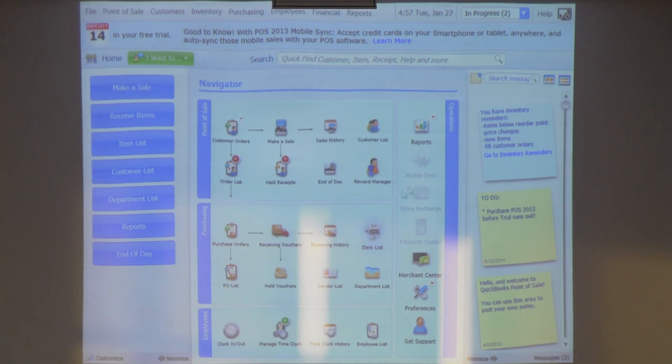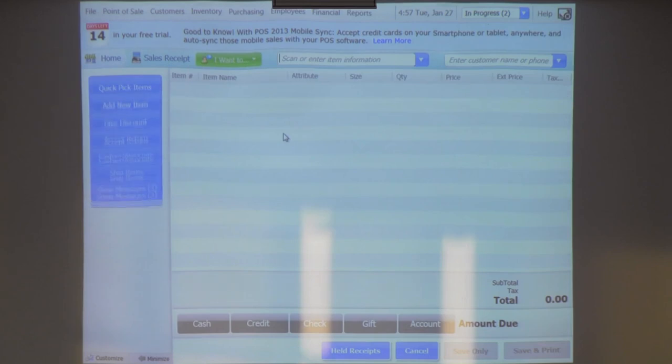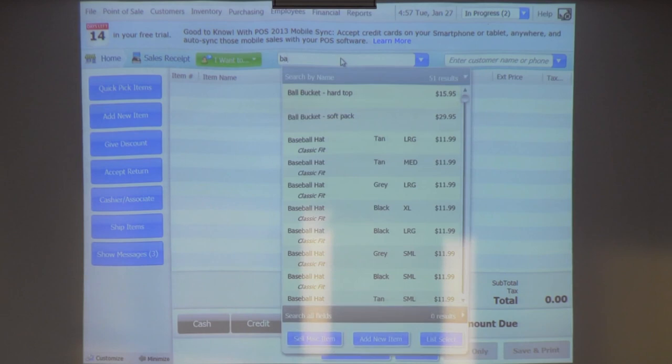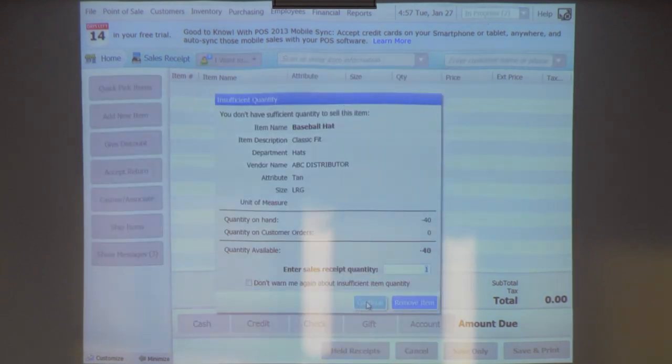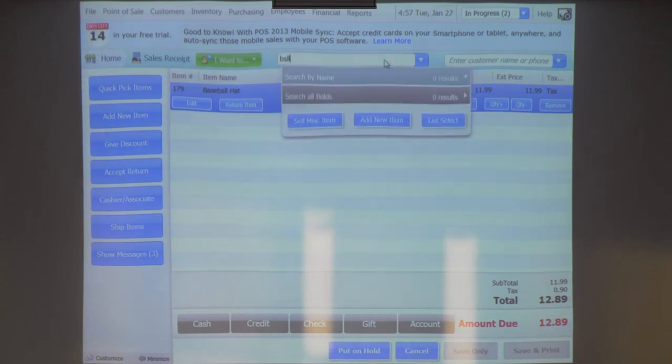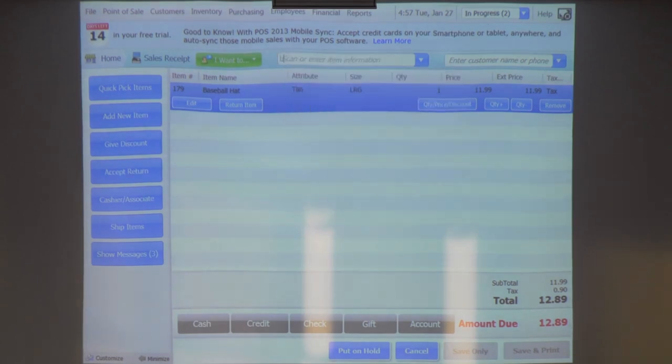Someone comes to the cash register, let's say this is a baseball store, so they buy a bunch of baseball hats and some baseball bats, and what I do is I scan them. I don't have a scanner here, I have a real baseball hat to scan, but I'll make this thing like this. So let's say they buy a baseball hat, and it's $11, all right, that's pretty cheap. It was not $11 when I bought one.